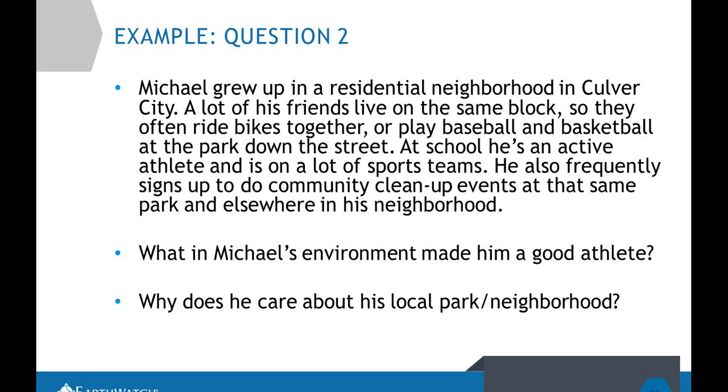And also thinking about how that influences, in addition to his activities, his interests: why does he suddenly care about his local park and neighborhood? Why is he participating in community cleanup events at this particular park or location? And the answer is, he's obviously very invested in his community. By living in a neighborhood where the park plays a central role in what he does every day, he's suddenly invested in his local community in a way he might not have been if he had grown up somewhere else.